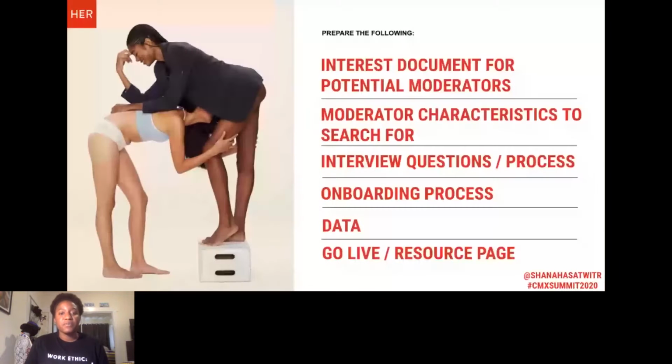But to hopefully decrease the steps, here's my simplified checklist of what you need to prepare for your future moderators. So the first thing you're looking for is interest documents. This is for when you have to go out and recruit and you don't want to have to repeat yourself over and over and over again. Having those documents ready and to be easily sent out will save you so much time.